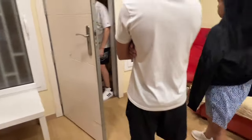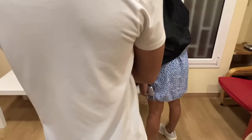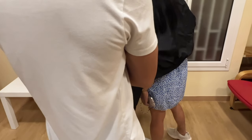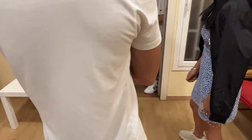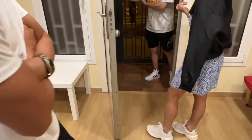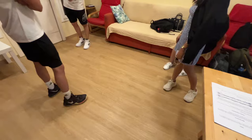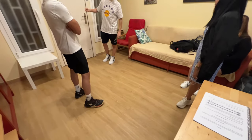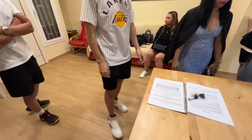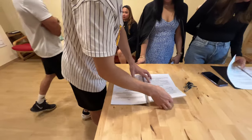You cannot lock it because if you have the key, of course, you can lock it. But on the final day, when you leave the key inside, you won't be able to lock it, obviously. So you just close it like this. Nobody knows, of course. Lock it here and also the gate. Alright. Yep, so here are the keys.